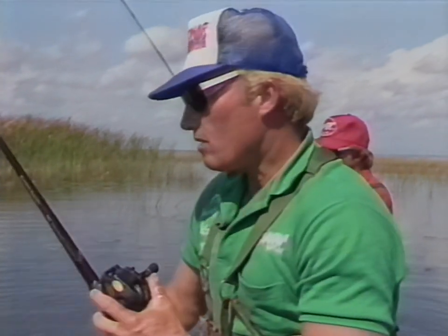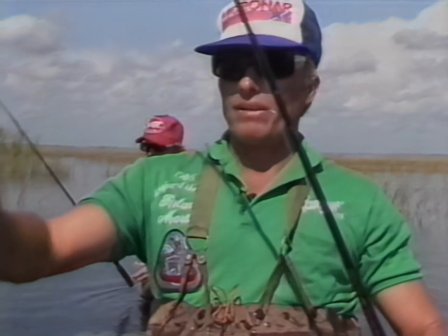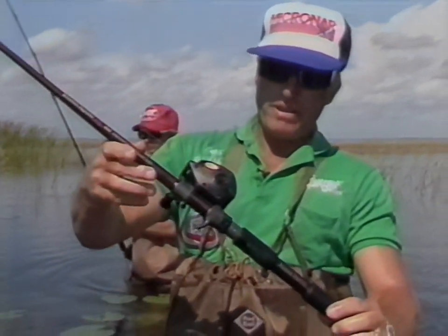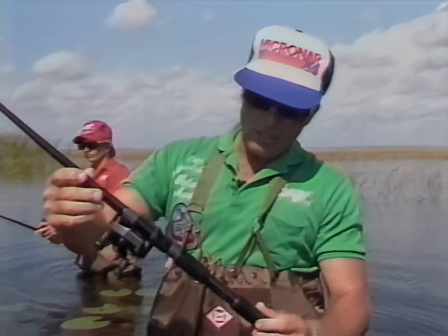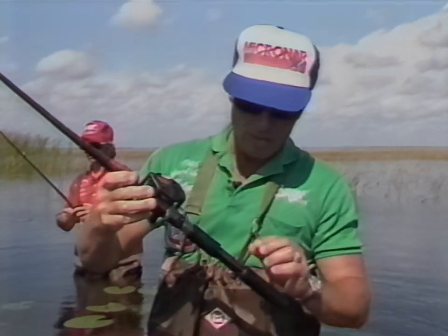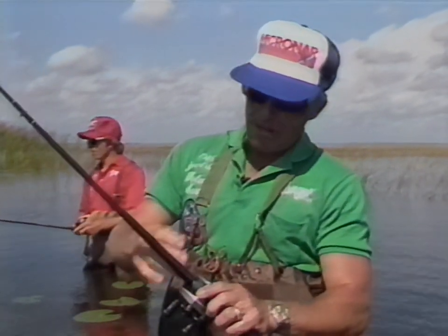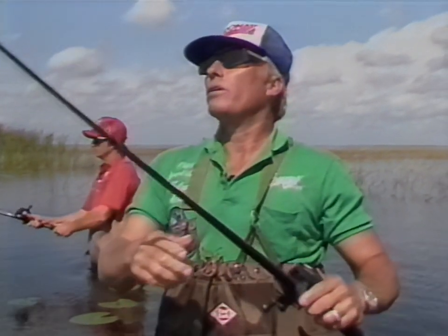Folks, that's what it's all about. Well, today we're using basically heavy tackle. We're using a 6.5-foot casting rod. In fact, this is one I had the Shimano folks make me up on a presentation model, and I'm so proud of it. It has my name on it and everything. I took a recent trip to Japan. They gave me this rod. Gorgeous maroon color.